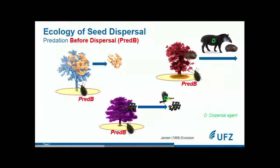With smaller seeds, you can produce more seeds. If you have larger seeds, you have better seed survival, but you can produce fewer seeds. And those large seeds can only be dispersed by large animals, in this case, this friendly tapir.